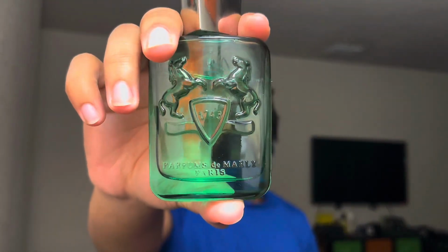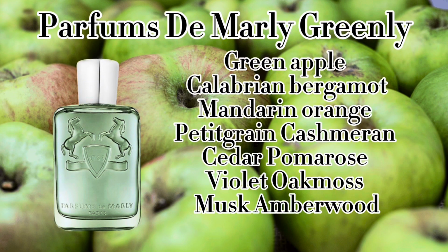Parfums de Marly Greenley. Now this right here is one of the most popular fresh fragrances from this brand, and it's supposed to be a luxury brand, so let's find out if this fragrance is even worth it. Released in 2020, Parfums de Marly Greenley is a fresh fragrance that was added to the roster of Parfums de Marly scents. This stuff right here is a citrusy, fruity, aromatic scent, with the notes being green apple, Calabrian bergamot, mandarin orange, petitgrain, cashmere, cedar, pomerose, violet, oak moss, musk, and amberwood.